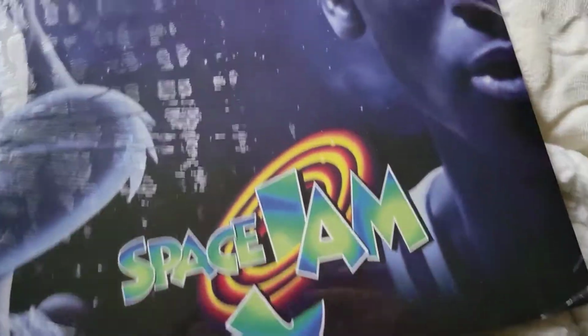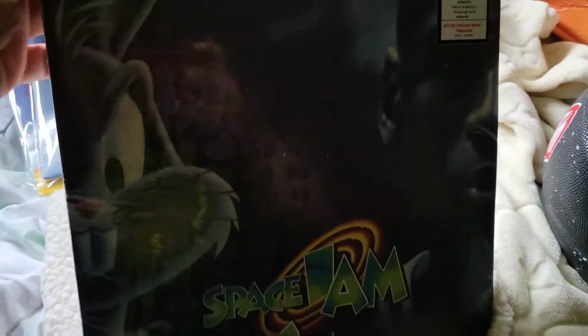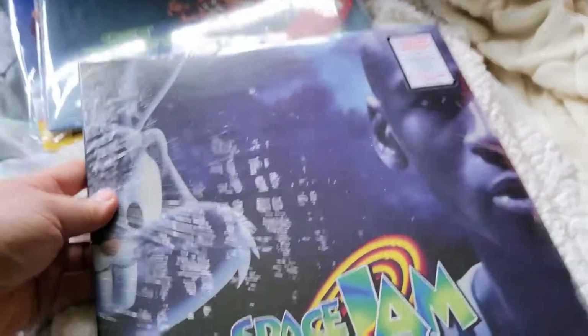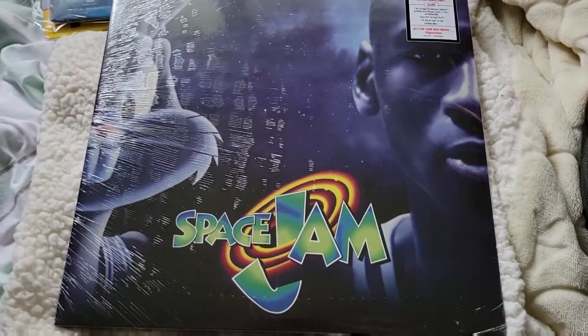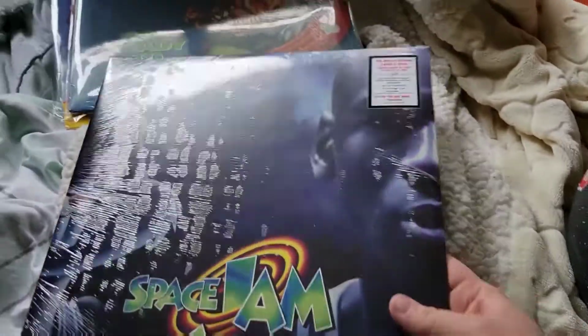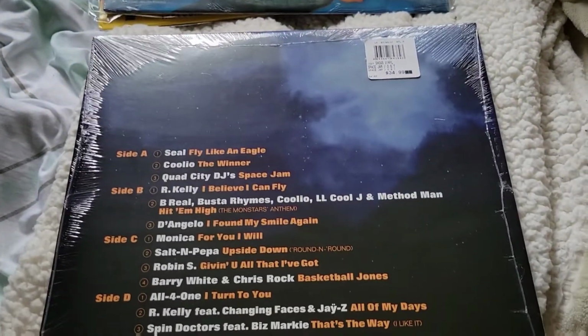And then the last thing I'll show you, it's not really a movie, a DVD or a CD, or VHS or Blu-ray, but I'll show it anyway. Space Jam on vinyl, the soundtrack, which I picked up at Barnes & Noble when the last movie came out. Space Jam: A New Legacy, I mean. Haven't opened it. And then there is the back right there.